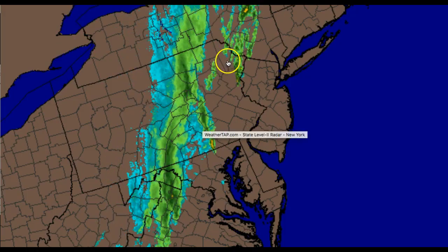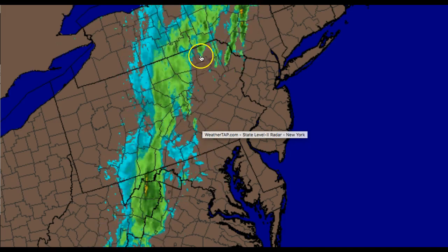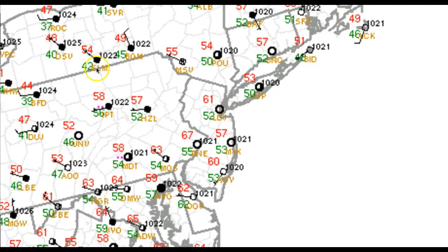On the radar, you can see this area of rainfall approaching. Now, this is more bark than bite, okay? A lot of this is not reaching the ground. Again, when we compare this radar signature to the observations, there is nowhere near the representation. It's pretty much just light rainfall being reported.